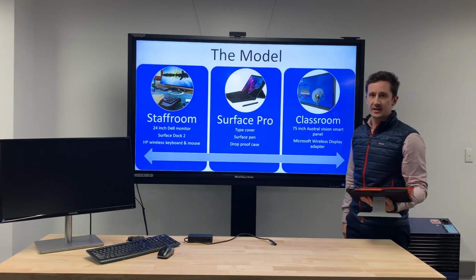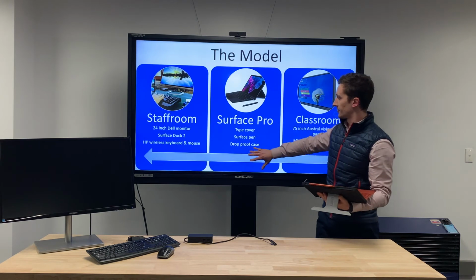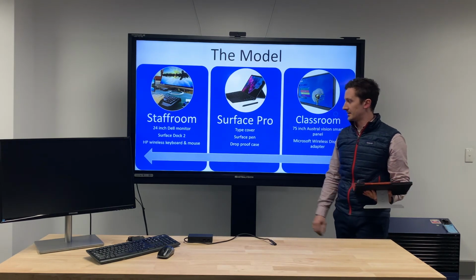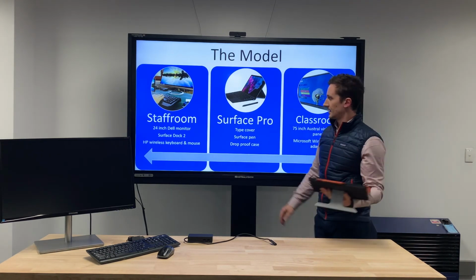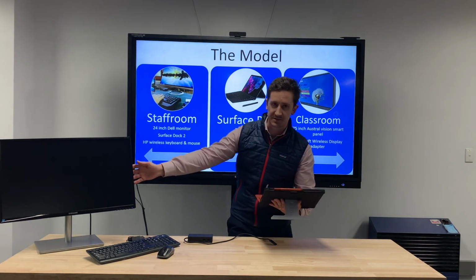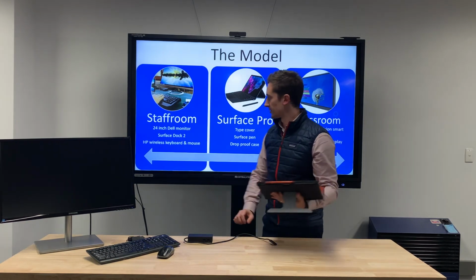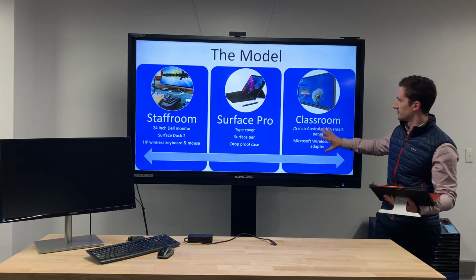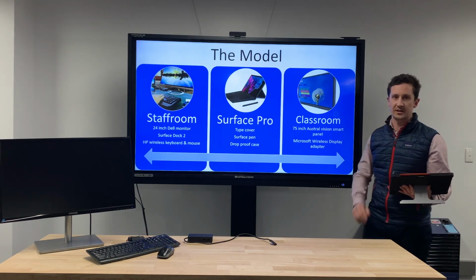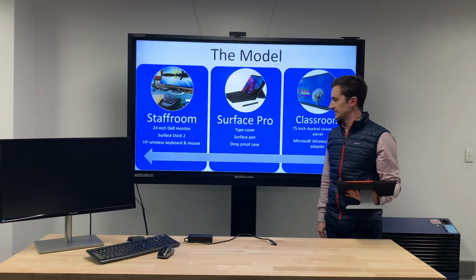So this is basically our model that we've come up with for the technology upgrade. Everyone gets a Surface Pro, which has the type cover, the pen, and the drop-proof case. In the staff room, everyone's going to get a new 24-inch Dell monitor. This is one just for display purposes, a Surface dock, and the wireless keyboard and mouse. In the classroom, there's going to be the panel and the wireless display adapter, and all of this is going to be working, hopefully, seamlessly together.